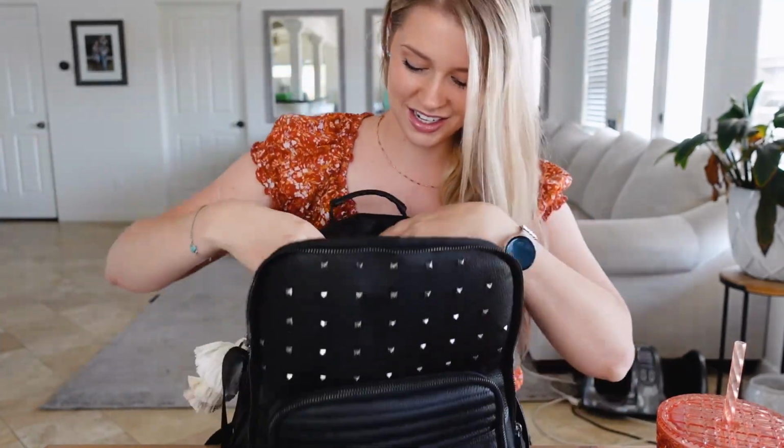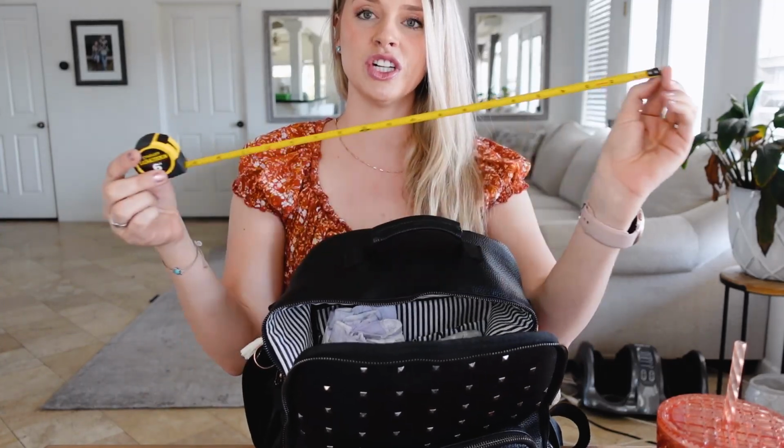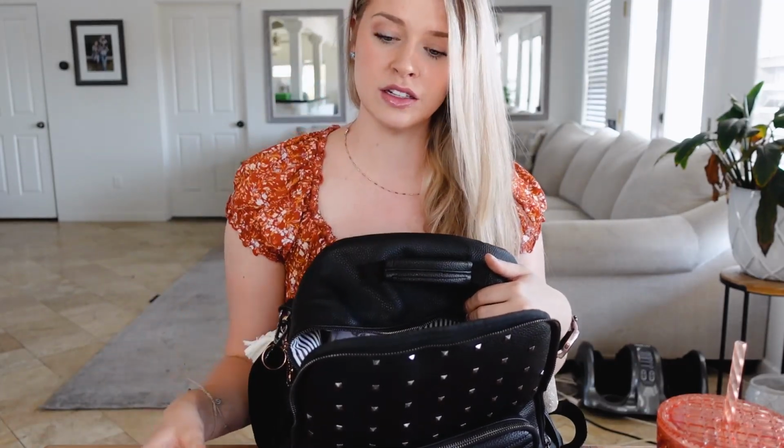Baked graham crackers, Scooby snacks. And in the other side pocket over here, I have my tape measure, a 6-foot tape measure. Comes in handy all the time. And I have more hand sanitizer, hand lotion.